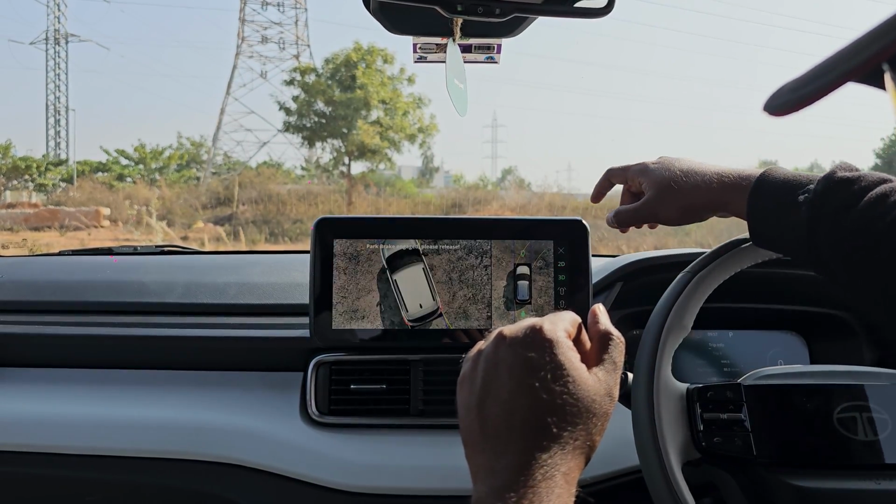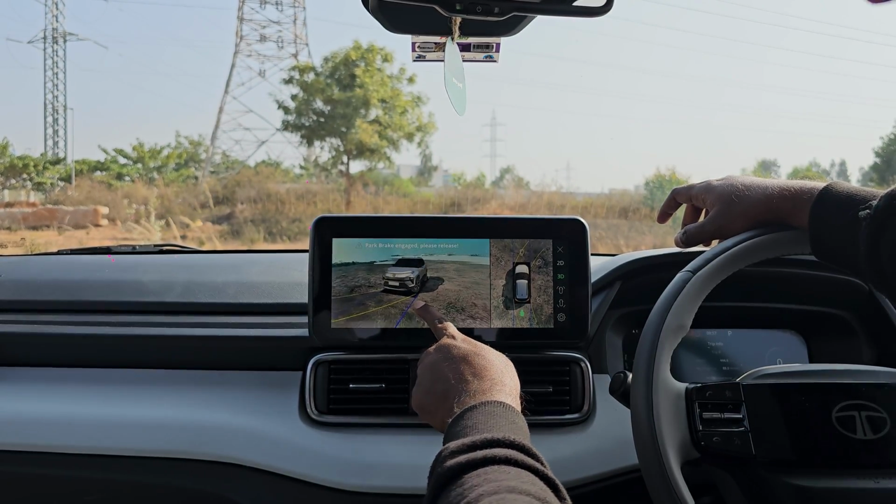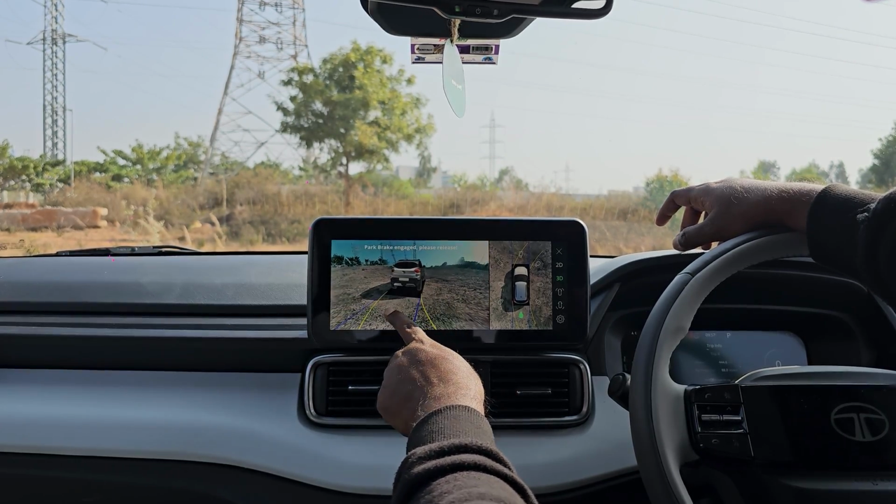And then if you switch to 3D mode, this is the beautiful view that you get of the entire vehicle. And that's really good, and it works up to 15 kilometers per hour in motion, especially in stop and go traffic.